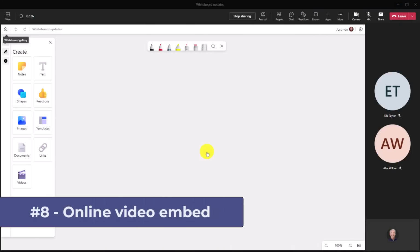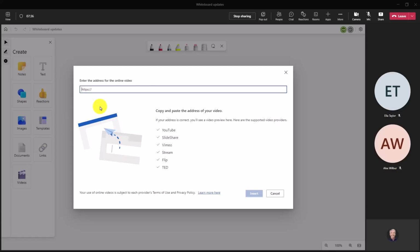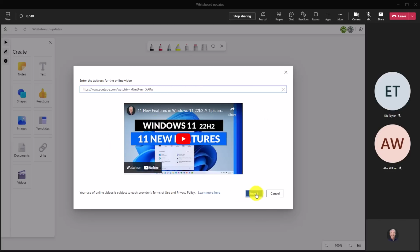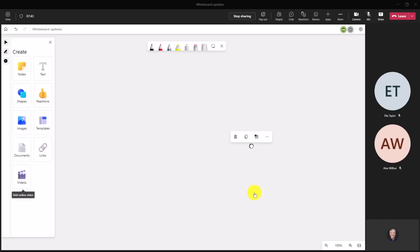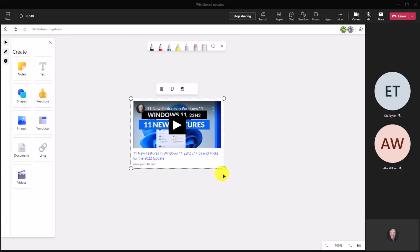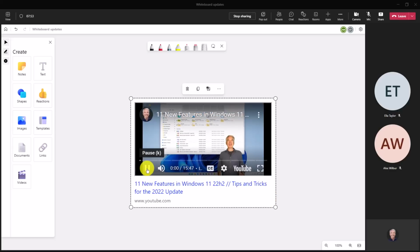The eighth new feature is support for online videos in Whiteboard. So if I go here on the Whiteboard set of options, I can choose videos, which is new. And I'm going to paste a link to my YouTube video here, but you have other options like SlideShare and Vimeo. Hey, here's a great new video on all the new updates in Windows 11 22H2. And I can drag this around the screen, I can size it and make it bigger, and now this is interactive and I can play. Hey, I know that guy.